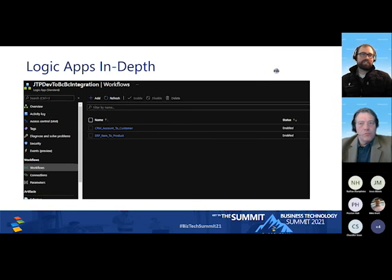So if you had an integration from Dynamics to BC, like we have here, you can group all those workflows together in a central location. Those workflows will also share the same connections, so you don't have to create a bunch of connections in these different logic apps. They can just share the same one.